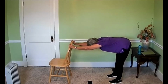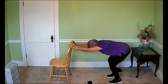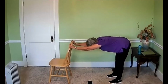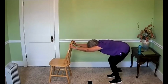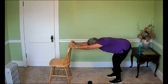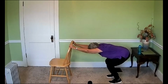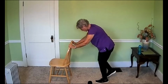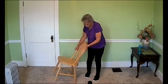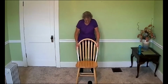Inhaling up. Exhaling down. Inhale, lift up. Exhale down. Inhale up. Exhale down, pause. Feel that stretch from your tailbone to the crown of your head. And then inhale back up, slowly walking yourself back to the front. Let's do a little balance here.